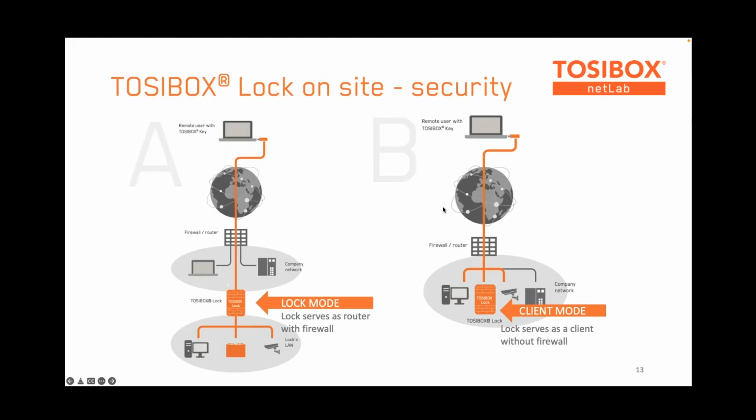And the other thing is when you want to create that lock inside of a network where you do not want to separate the network. In Client mode, that's quite interesting. We share the same network layer like any other device, but we also secure that connection from any user coming in, because you are in full control from your Key to your TOSIBOX Lock, and you allow only access to the specific endpoints you want to have access to.